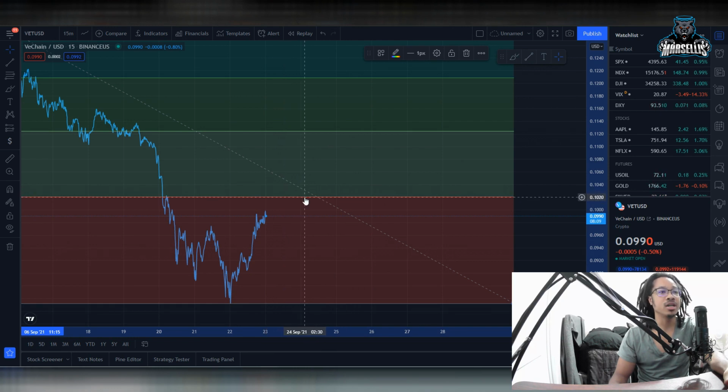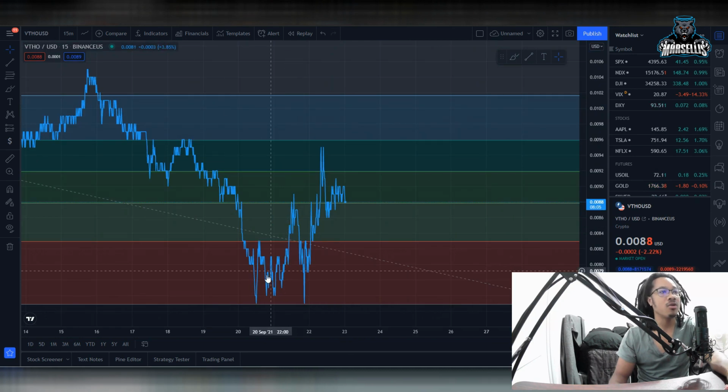So if we do get rejected down by that, we will actually end up going back down to there, just like how VeThor did over here. VeThor came all the way down to this 0.0075 support, then it came all the way up here to the 0.0083 resistance, and then it kind of bounced off it a few times, and now we're right back up here. Now it definitely seems like we're probably going to end up breaking out to this next channel.